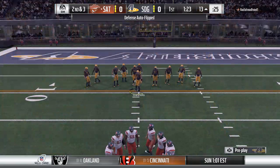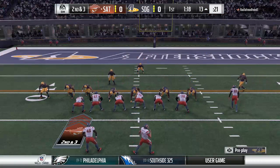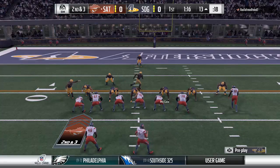If these kinds of lanes are available, you have to feel like he's going to have a pretty big game on the ground. Yeah, you can tell early on he's got a little burst in his step, and that's a big pickup right there on 1st down.